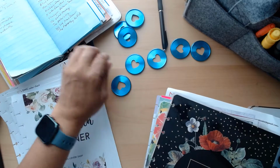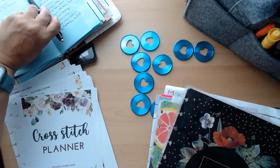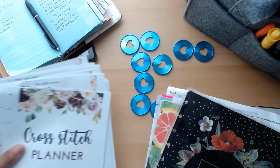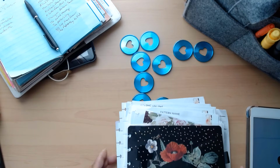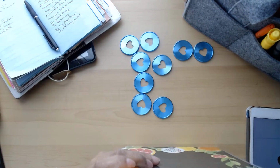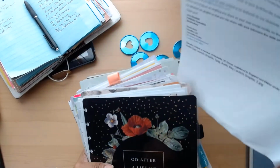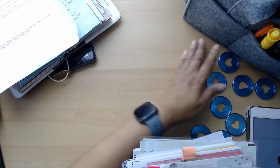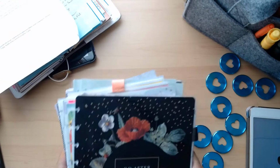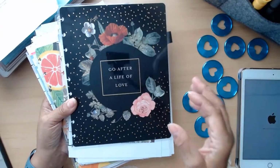I don't have a lot of expanded disc lying around, so we're going with turquoise. It may not match exactly, but it is what it is. So let me show you how I put it together. So this is all going to be one planner. I do want to reprint this and make it fit this. So we're going to just put that to the side, move these discs, and I'll show you how I create my planner.